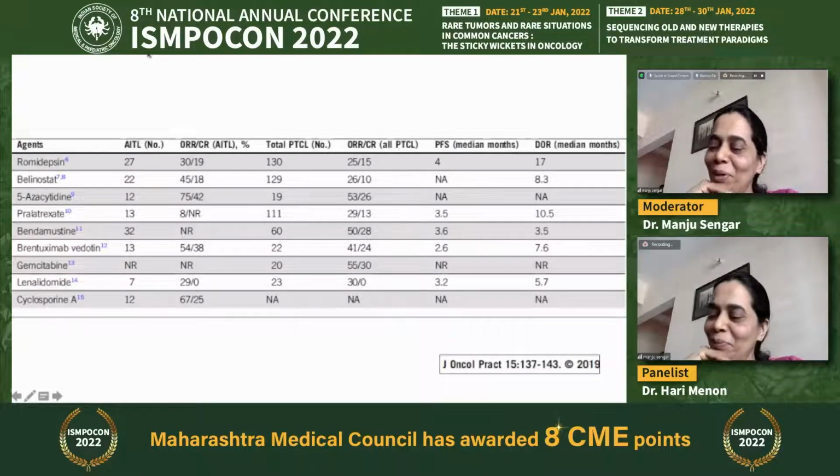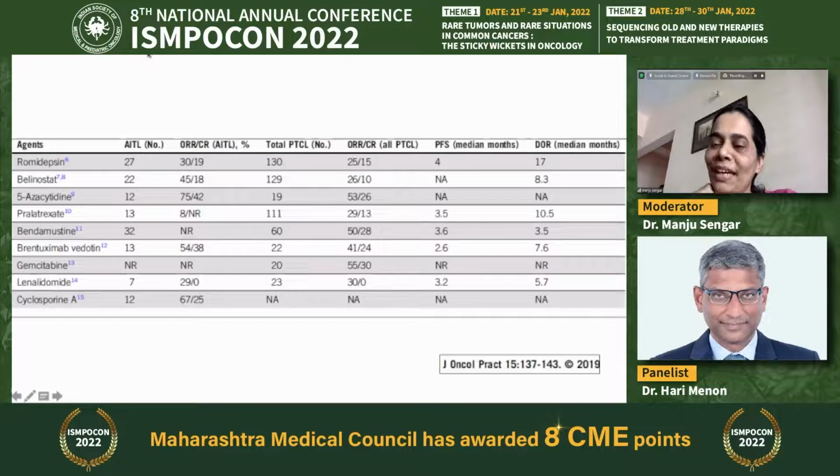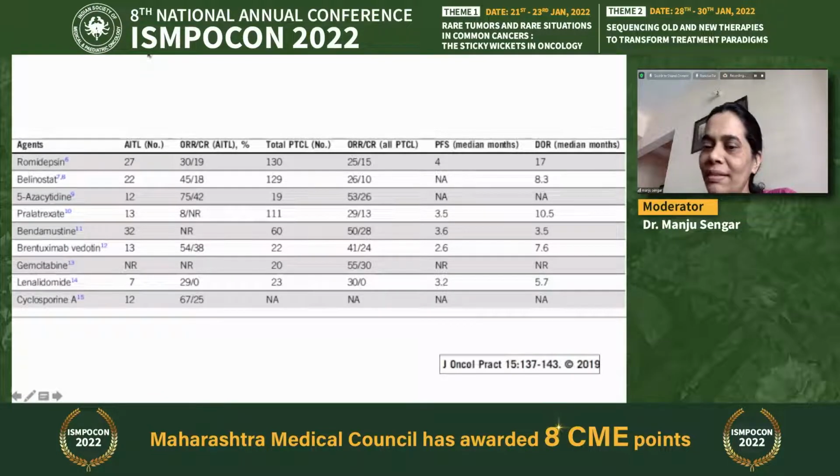So what we do many times with cyclosporine, I'm not sure whether it's exactly what Dr. Pankaj mentioned, but anyone who's frail, where we know that for frontline, giving CHOP or CHOEP. So typically these are individuals in their late 60s or early 70s, where we know that CHOP and CHOEP both are going to be difficult. And they have a significant amount of autoimmune manifestations, relatively small size lymph nodes all over the body. These are the patients who have done pretty well with cyclosporine.